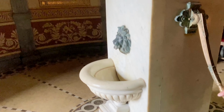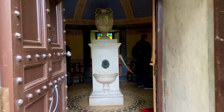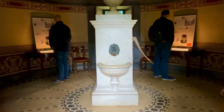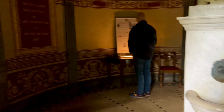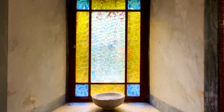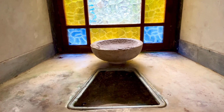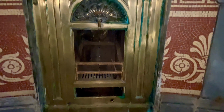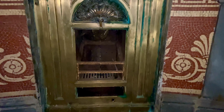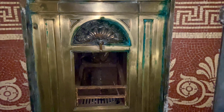Beneath it, the old tap stands as a quiet reminder of the days when people came here in search of healing. The floor is decorated with patterned tiles, worn smooth over time. Yellow and blue stained glass windows let in soft, colorful light that shifts as the sun moves, making the space feel almost magical. The walls are covered in maroon mosaics, adding warmth and richness against the cool stone.